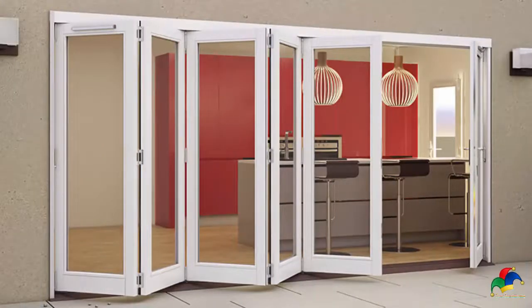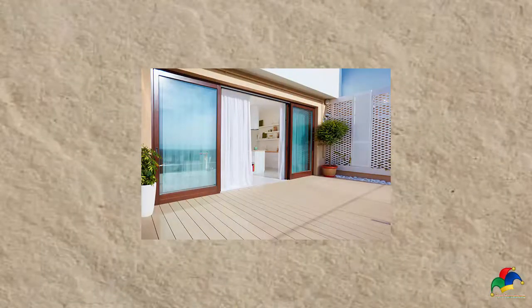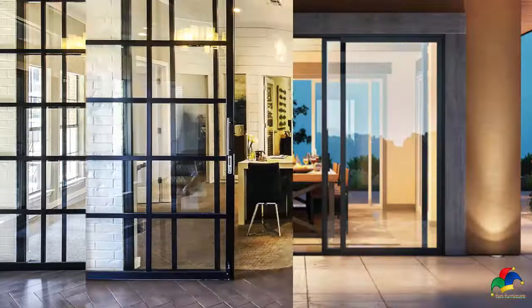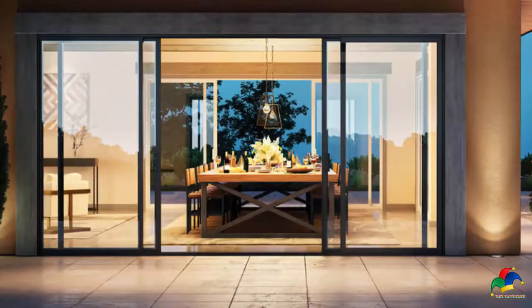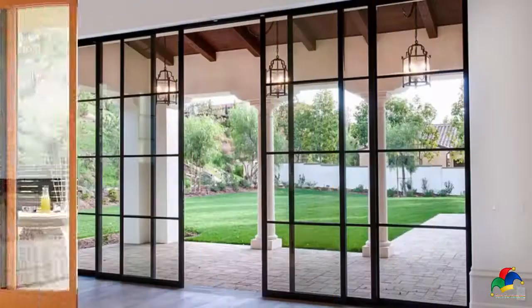Glide your way into the great outdoors. Sliding glass doors are a great space-saving option for your backyard, patio, or deck. They're even used on the inside to divide rooms. They slide open while staying flush with your wall so you can gain access to the great outdoors even in tight spaces.